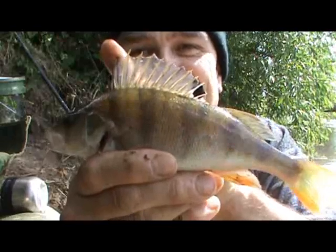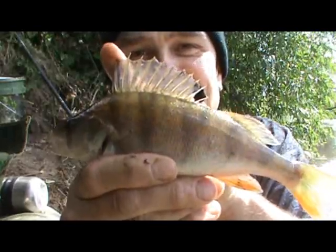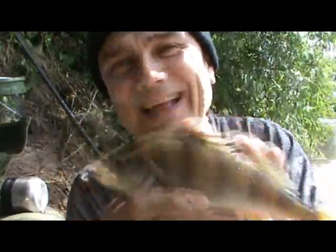How about that? Absolutely brilliant. Absolutely chuffed with that. As you can see, just a small perch, only ounces really, but really happy to catch that because of the circumstances of fishing somewhere that I didn't even know that there were perch in there. I think it was about the third cast out.